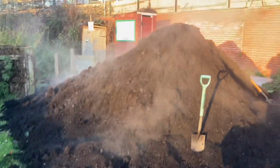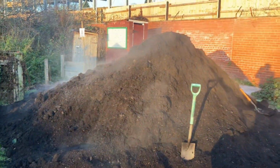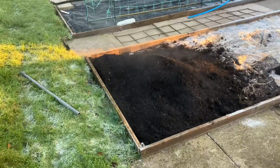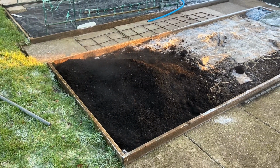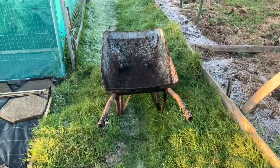And that's what 10 tons of compost looks like. Big steaming pile of goodness. So today is compost delivery day, and there's the first barrow full. Between 9 of us, we've ordered 10 tons. So we reckon that works out to be roughly 20 wheelbarrows each.